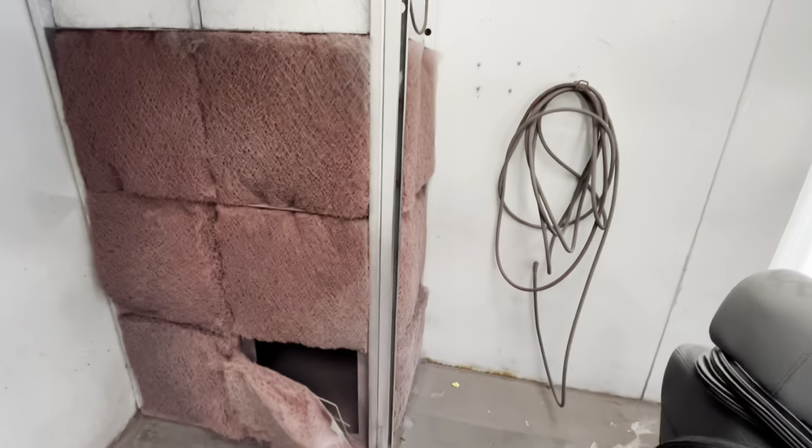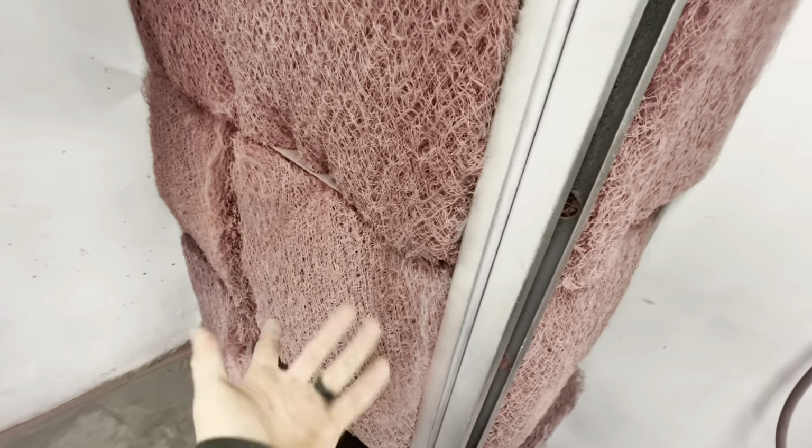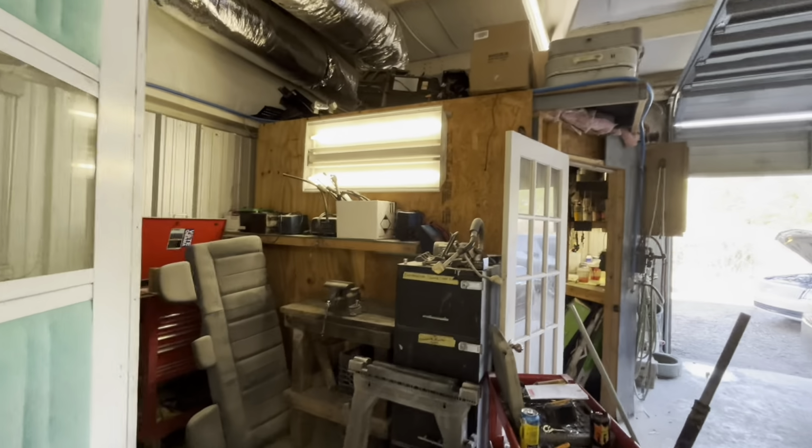I've got to grab my cages. Your filters clip into these style cages. They're just 2 foot by 2 foot, and these are disposable filters. You just replace these every so often when they get too dirty. That's some of the stuff they were complaining about.